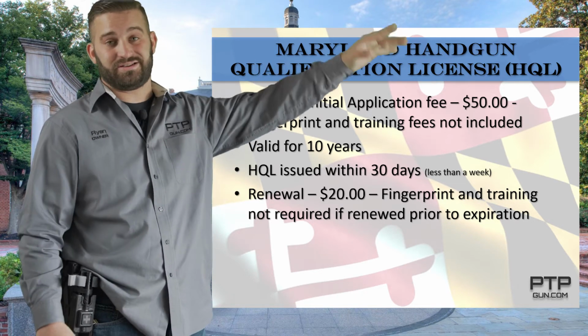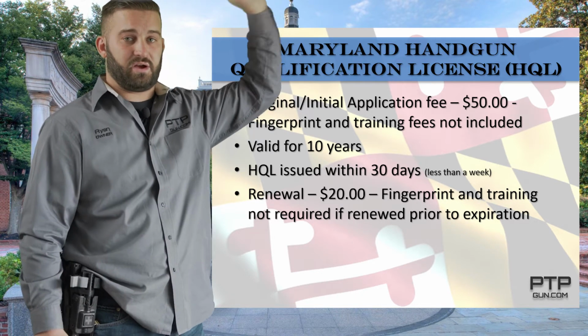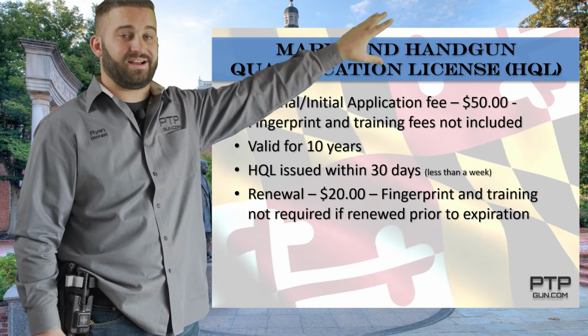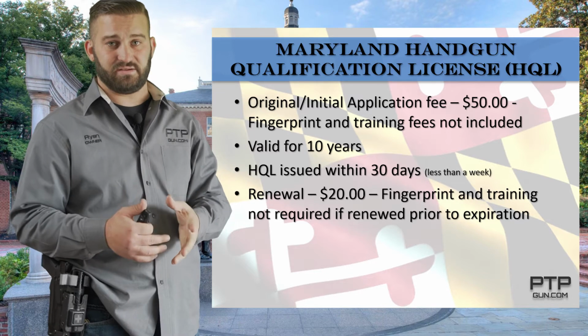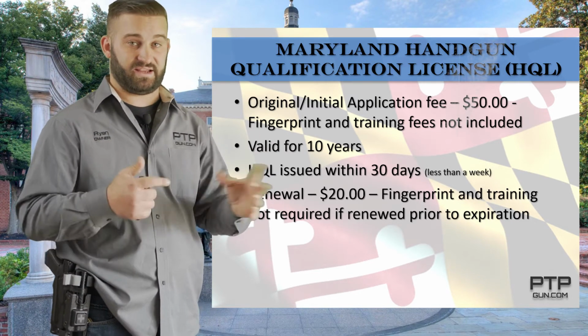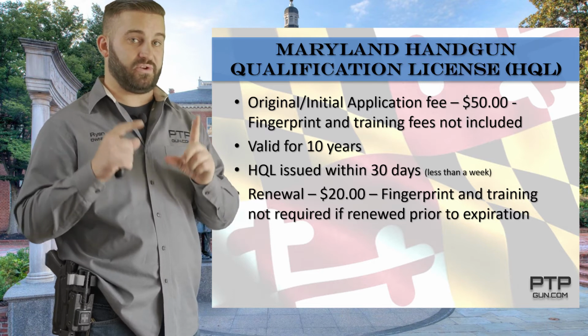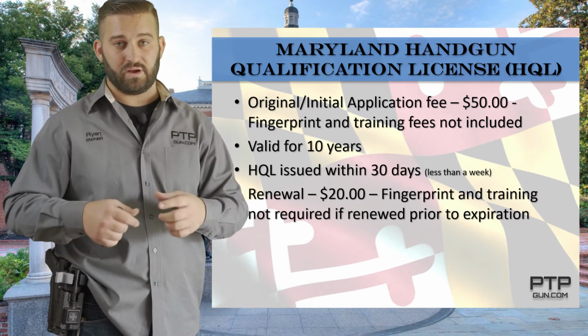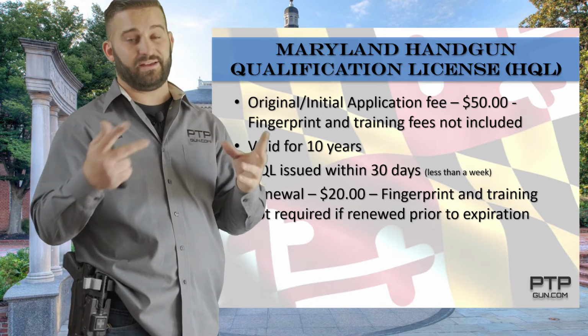Let's say you bought handguns or they were handed down to you years ago, before October of 2013. If you have those firearms from prior to that time, you don't have to have an HQL to possess them, use them, take them to the range and shoot with them, or, if you get your permit to carry a handgun, to carry them. An HQL is just so you can buy more handguns, or, if you never owned firearms before, so you can buy your first handgun or any other handguns.